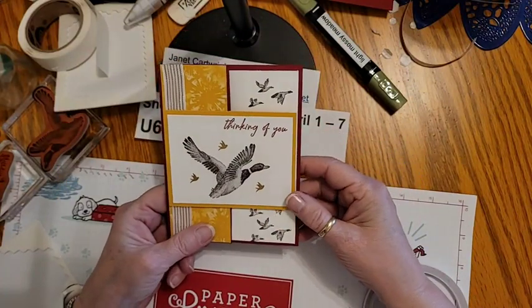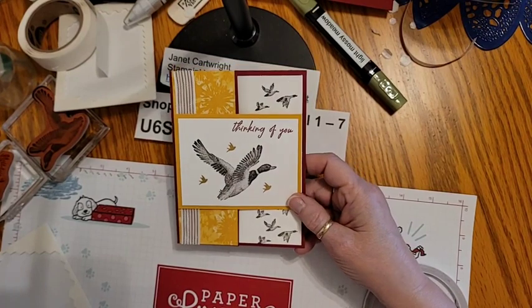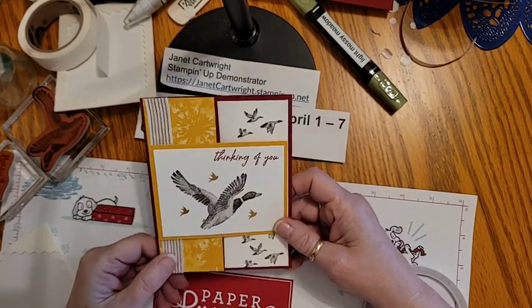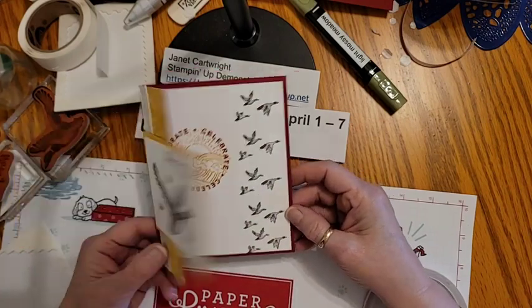This could be for anything, a graduation, it could be somebody's moved to a warmer climate, or they're coming back, or they're just moving to a different place. This could be for anything.